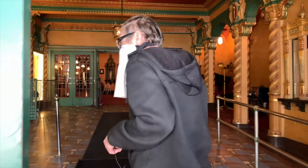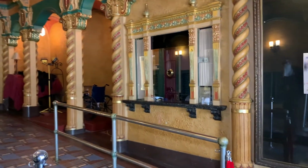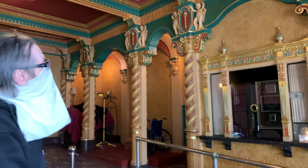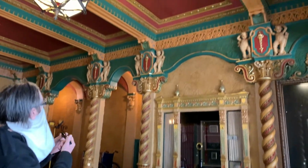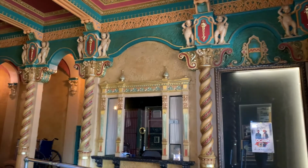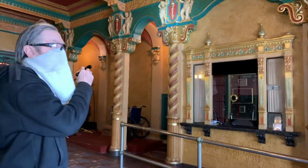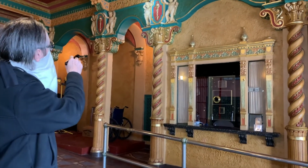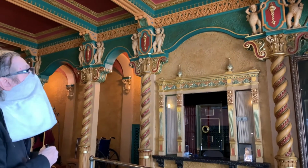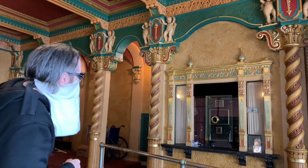main part of the lobby here, where we can see off to our right is the box office. And up here above the box office are some of these little cherubs that they have all along here. There's 10 of them on each side of the building, each side of the walls here of the entry lobby. And here's the flame. It's all over the place here. It's part of the motif of the theater, the flaming torch. It's kind of like a golden color.